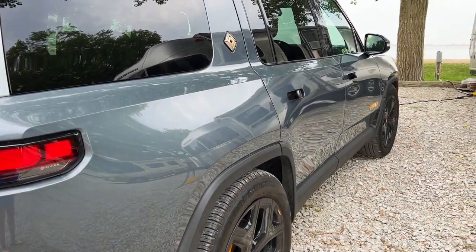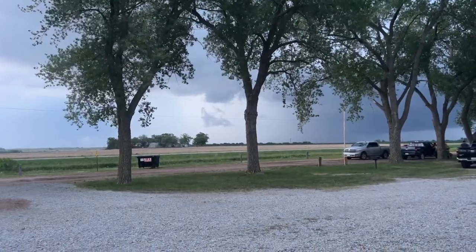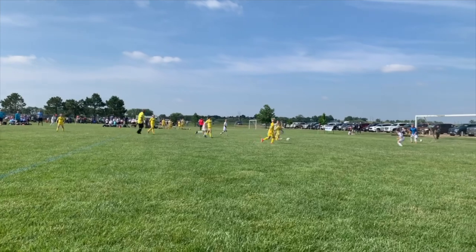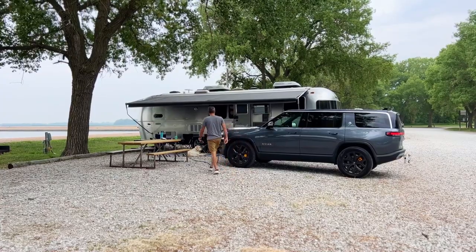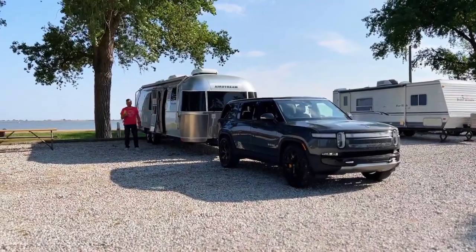We had a great but bit rainy weekend, including a storm I thought might end up dropping a tornado for a second. But we got all the games in and Oliver's team ended up placing second in the tournament. The campsite was free with 50 and 30 amp electrical hookups, so charging was a breeze. She's all hooked up and ready to go.